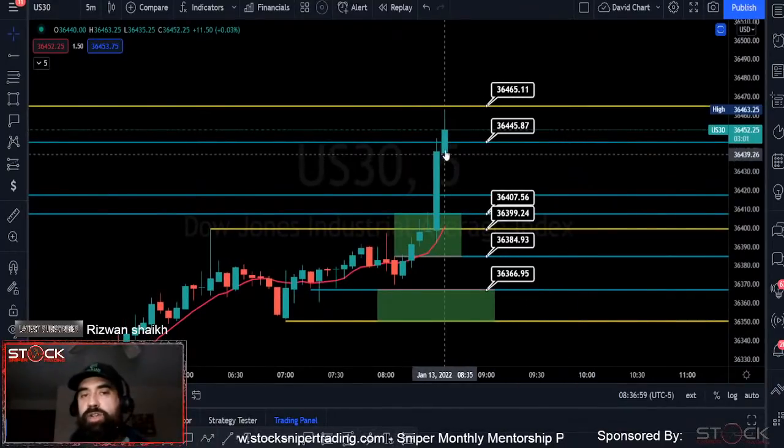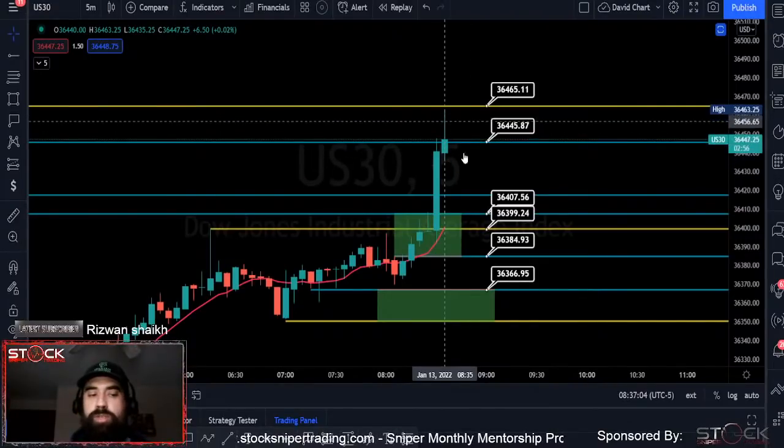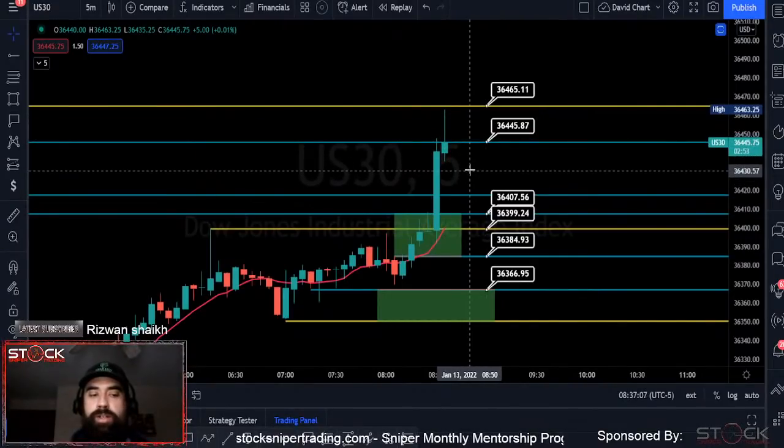Okay, so 8:36, guys, you can see now the new candle, right? It's trying to push, but you're getting a lot of push down here, all right?